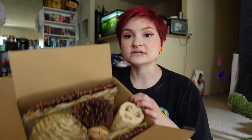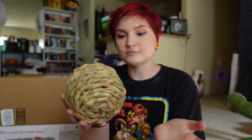So next we have a really cute set of naturalistic guinea pig stuff. I believe you could also use it for the rats, but rats can't really chew hay. It's not very safe for them. So they had rats in the listing, but use it for guinea pigs. It is a hay ball. It's a packed hay ball. It's actually big. It's a huge hay ball. We have this pine cone. I don't really know if pine cones are safe for guinea pigs. I've never actually tried it before. So I'm gonna look it up before using that, but pine cones are cute.